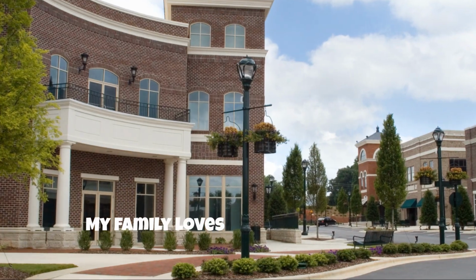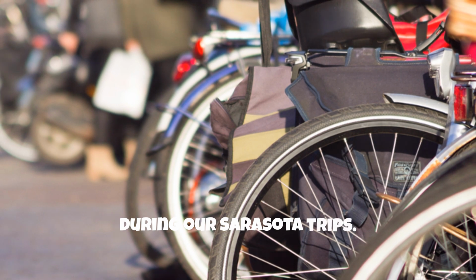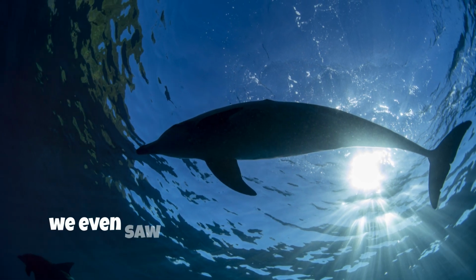My family loves visiting Lido Beach during our Sarasota trips. We enjoy the vibrant atmosphere and the variety of activities available. One time, we even saw dolphins swimming offshore.